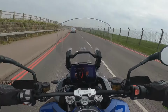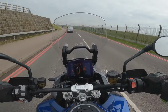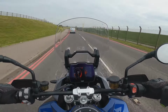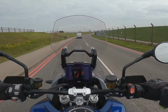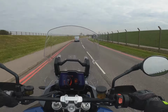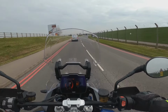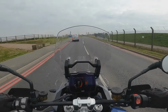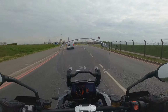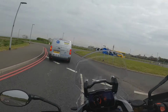I can't give this as much of a review after an hour and a half, but what I can say is I do really like it. I'm just starting to get a feel for it. It's very light, it's very nippy, it's got a bit of grunt, it's a lovely sound. I like some of the controls, don't like some of the controls. There's always going to be things you like and things you don't like compared to another bike that you ride. But I do like this bike, it's very nice. I can understand why they're all raving about it.